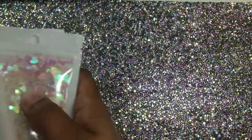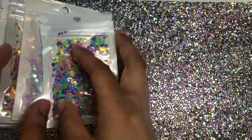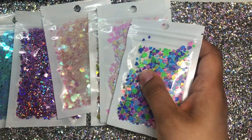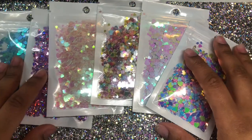And then I have my AliExpress haul. You know, guys, you know I love my AliExpress. Boom. These are so pretty. So I got my hearts. I'm gonna show you the hearts first. I got my hearts for Valentine's Day. So you know I ordered these at the end of December. So they're here now. Just in time for Valentine's Day.